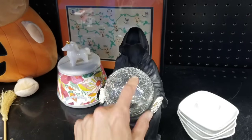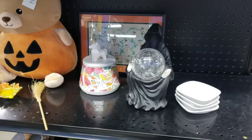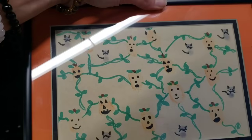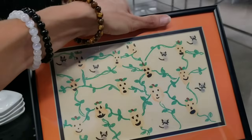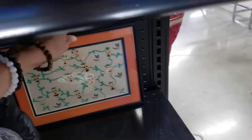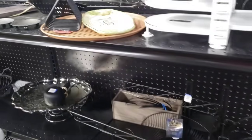I don't know. It looks like it has LED lights in there that maybe light up. Is this somebody's drawing? Whoops. I don't know. I think it could be. No, it came from Michael's. Maybe not. Maybe it's meant to look that way. But look, it's got like little cats hidden on it. That's adorable. Let's see what's down here.